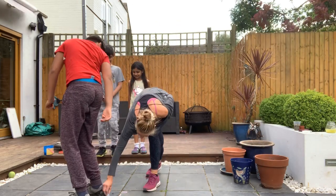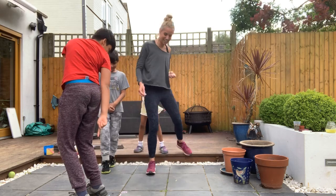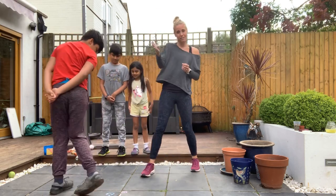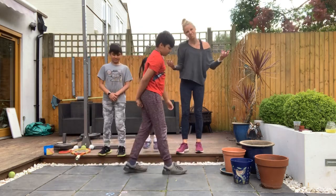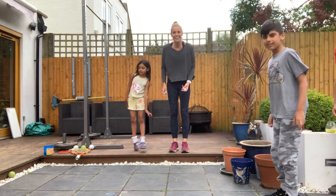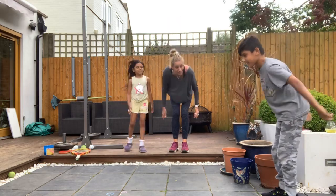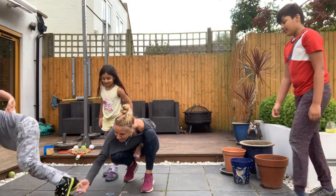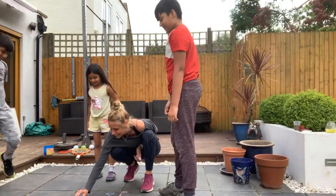Amazing. Oh, Harry, you're on the same line. But then my left foot is further. So your left foot's further, so it's whichever foot is the shortest. Yeah, we round it down, unfortunately. 3, 2, 1. Swing your arms back, power and jump. Cameron's on exactly the same line as well. How crazy is that?